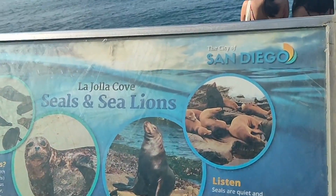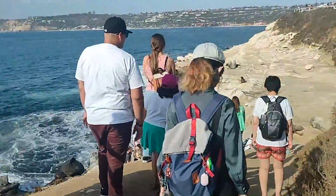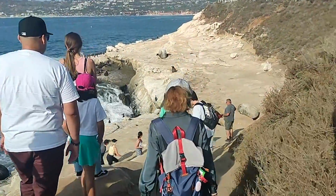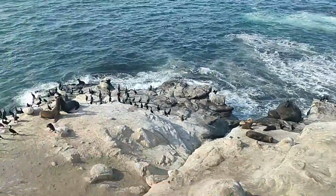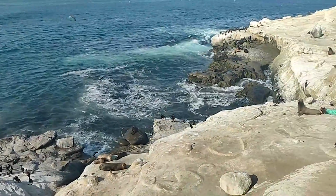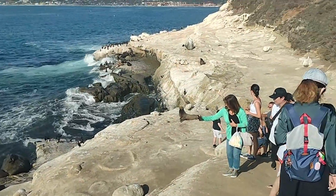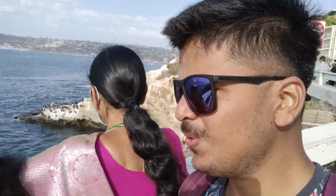These seals and sea lions are the second major attraction at this place of Jolle Cove after the caves. Everyone is running away from those sea animals. These sea lions and seals can be found outside the water for 7 to 8 hours because they regulate their body temperature. That's why you can find them all day at this place.